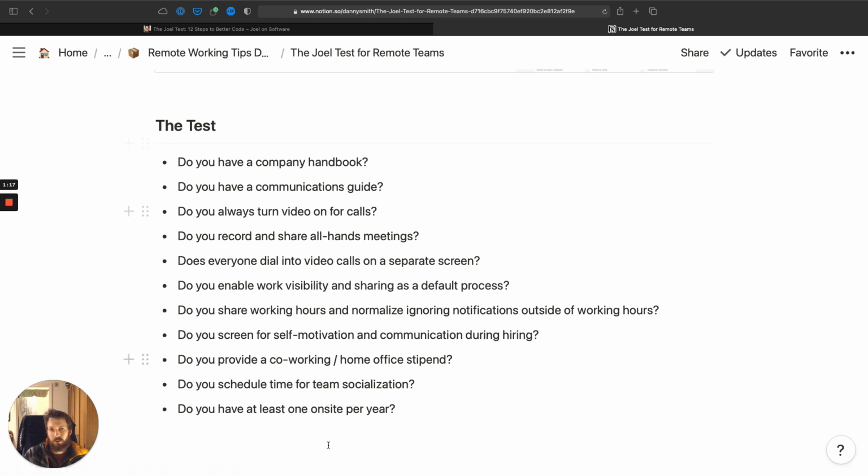But the questions are really interesting, because they're pretty simple, and that's why I like them. They're a really simple way of measuring some of the basic competencies of remote working. It's obviously a lot more complex to measure whether you are actually a good distributed company, but this is a great place to start.